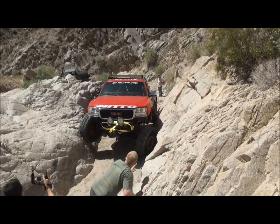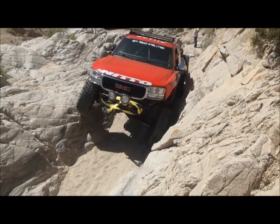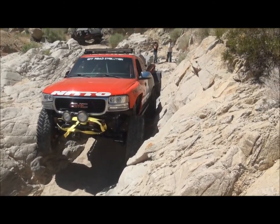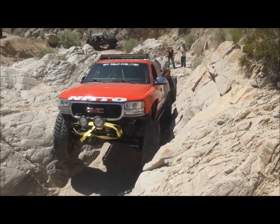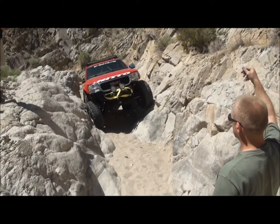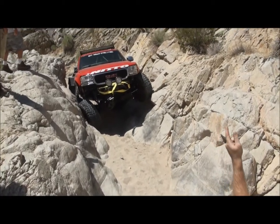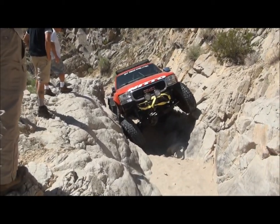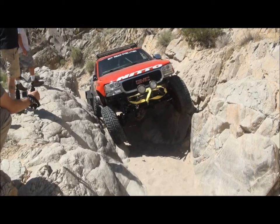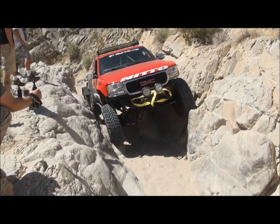Hold it. Okay. The side's gonna start dropping. Hold it. Hold it. Picture time. Why you going to climb on that? One second. Gentle. It doesn't have any tires on the ground.